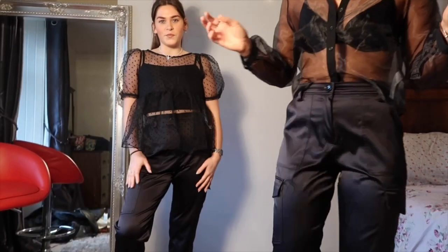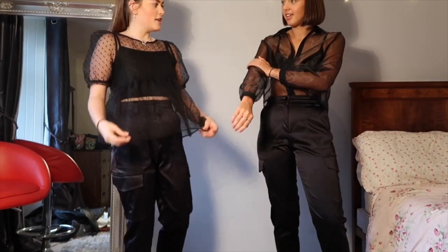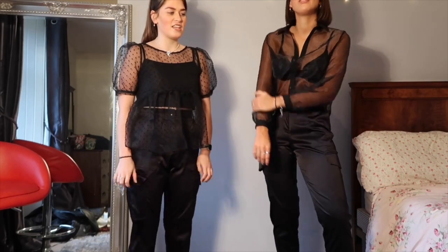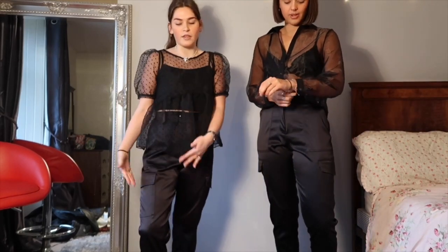Okay. So next up, we've got our Grandad tops. These are very Zara. Everything's very Zara. They're really taking a leaf out of their book. They're probably seeing how good Zara's getting on, and they want to up their game.